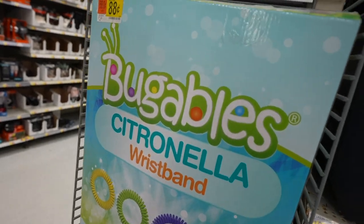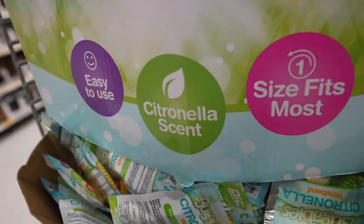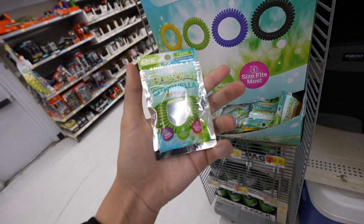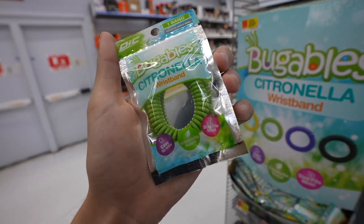I keep getting distracted, but I got one of these things. It's not the same. It's a buggles. So this is a citronella scent, easy to use, size fits most. I think this is supposed to protect you from mosquitoes. I got one of these out of a fishing tackle vending machine a couple months ago. I never got to try it out. Have you guys ever used anything like this?